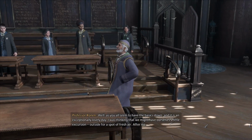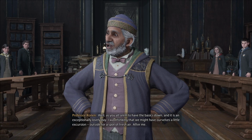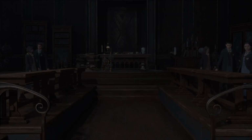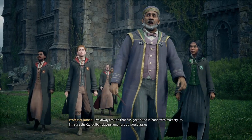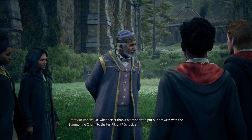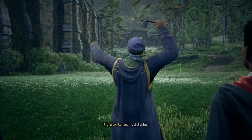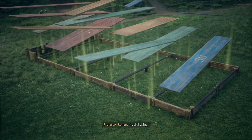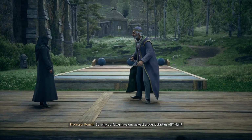Well, as you all seem to have the basics down, and it is an exceptionally lovely day, I was thinking that we might have ourselves a little excursion outside for a spot of fresh air. After me. I've always found that fun goes hand in hand with mastery, as I'm sure the Quidditch players amongst us would agree. So, what better than a bit of sport to put our prowess with the summoning charm to the test, right? So why don't we have our newest student start us off?